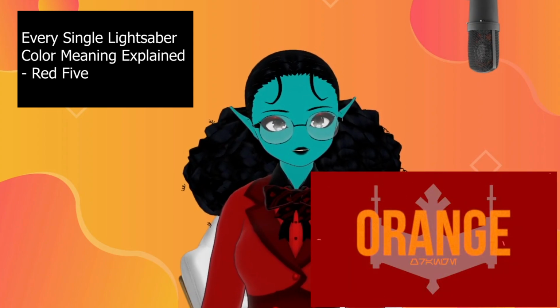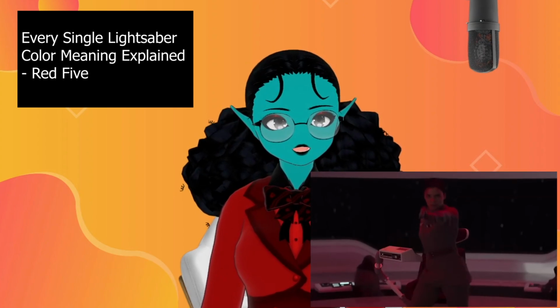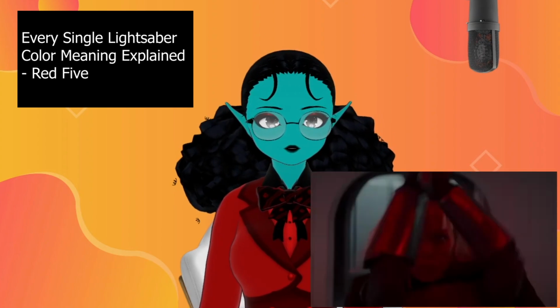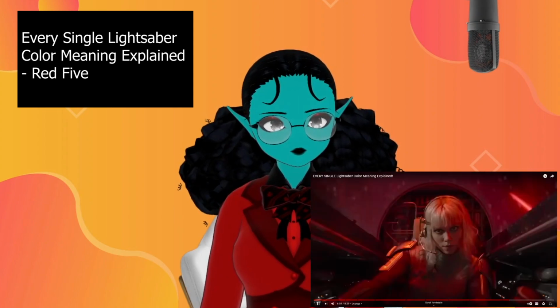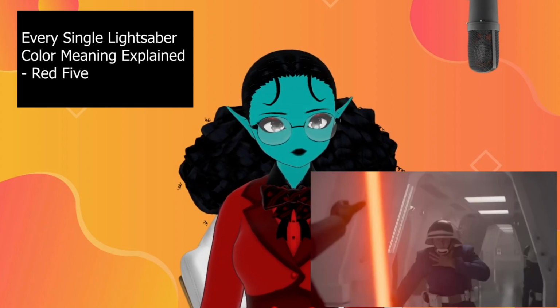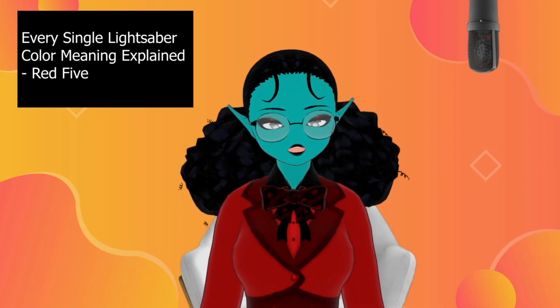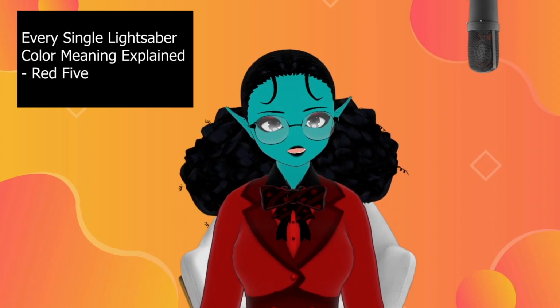Orange lightsabers are a very new thing to canon, appearing in the teaser trailers for Ahsoka, being used by Baylan Skoll and Shin Hati. Some viewers believed these lightsabers were a different shade of red, but showrunner Dave Filoni confirmed that they were in fact orange. I saw a comment about this from those videos, but when I saw it, it looked red to me.